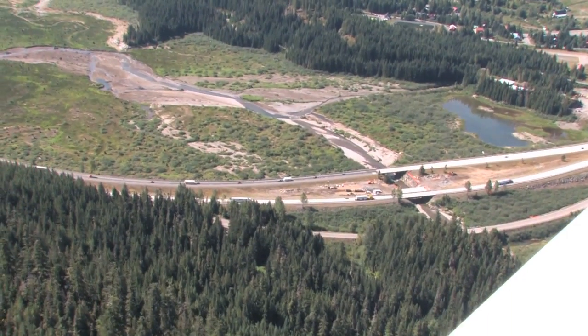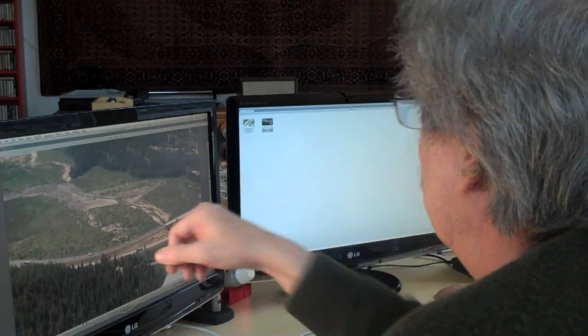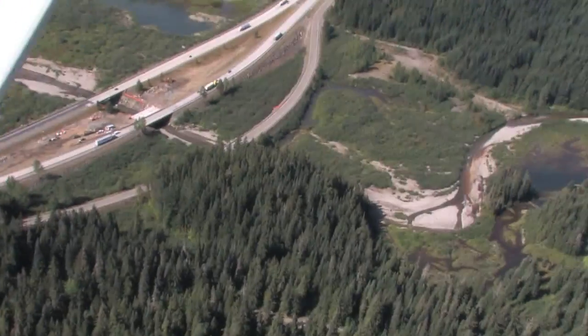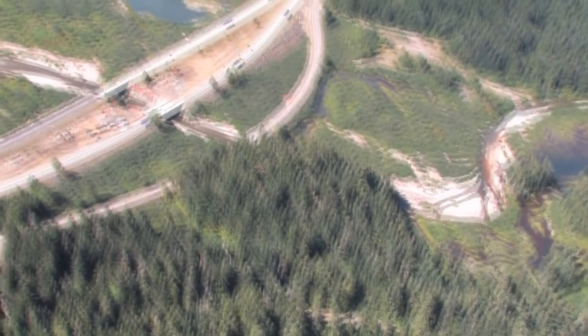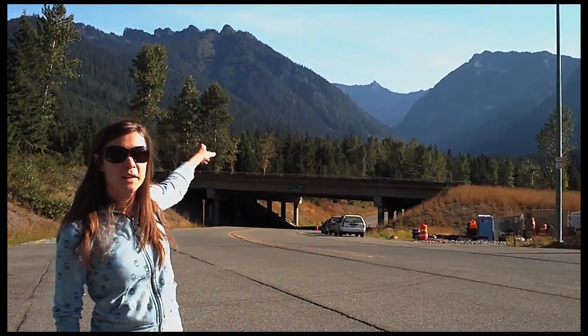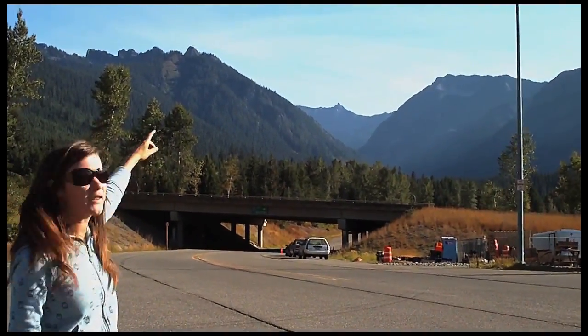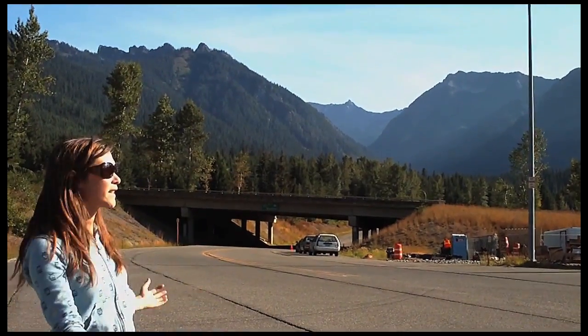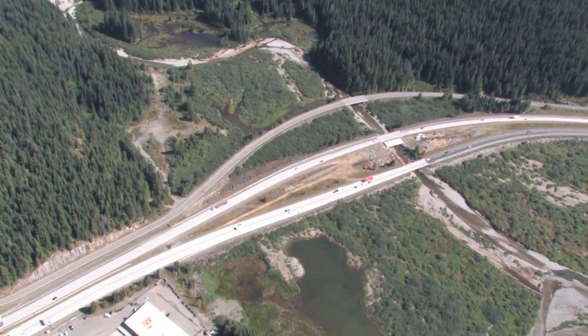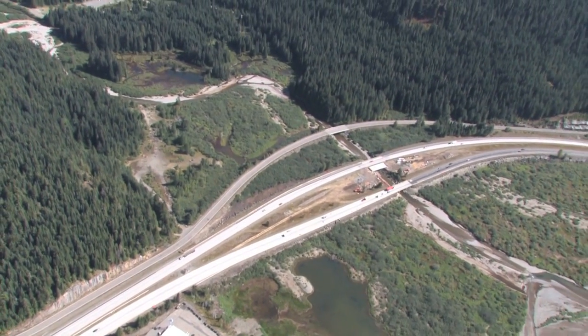So you can see here Gold Creek coming under the freeway, and you can see these varying bridges, which aren't very long, so you end up with almost a ditch where the Gold Creek goes through. Okay, here we are just off of Interstate 90. Right behind us is the Gold Creek corridor, right coming through that valley. And if you look, this is the interstate. We're standing on Interstate 90, right in the middle of this corridor.